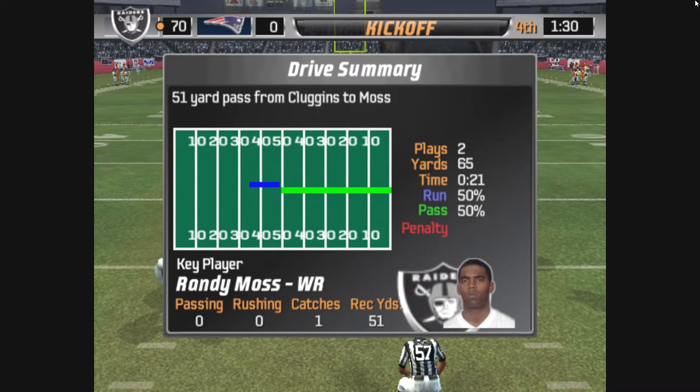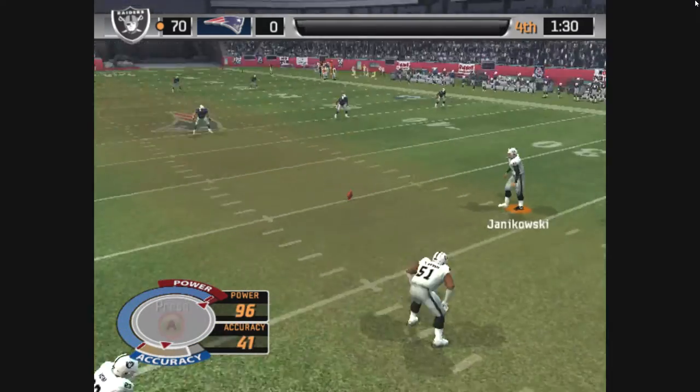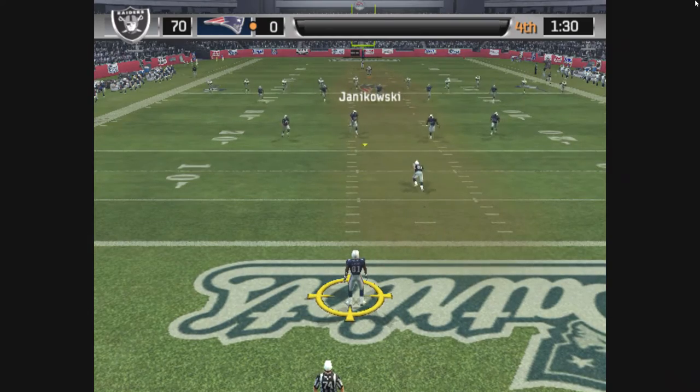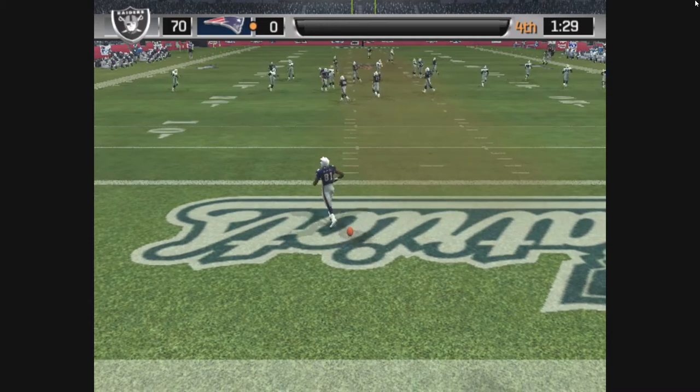The thing that most impressed me about that last drive was their offensive line. They did a good job controlling the line of scrimmage, keeping their quarterback healthy and on his feet. A strong offensive line is the first and most important component to an effective offense.